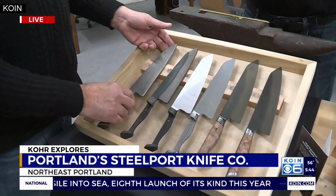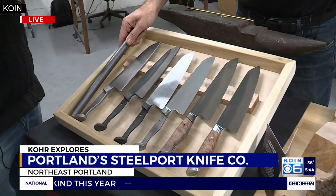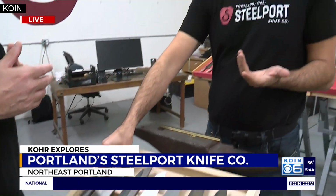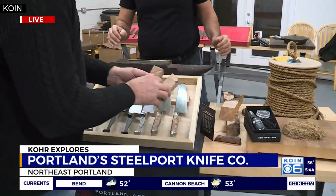And you told me if I gave you any amount of money, you could not make an exactly identical knife, one from the other, correct? Absolutely. That's one of the aspects of handcrafted. Every one of them individually, as we go through the process, each one of them has a different wood handle, and we do not control nature, and every one of them is touched on every surface. This is the metal part of it here.